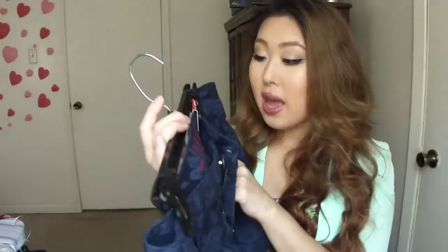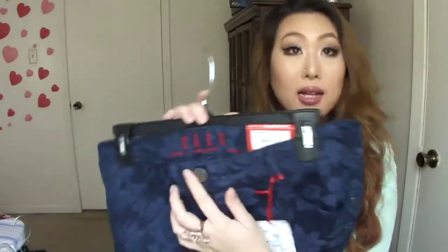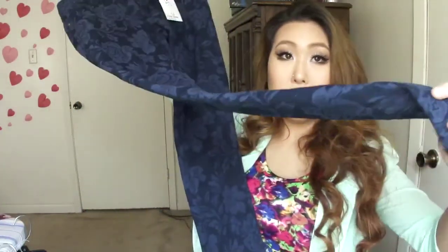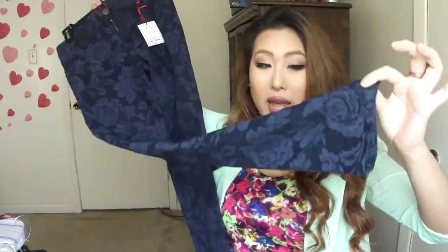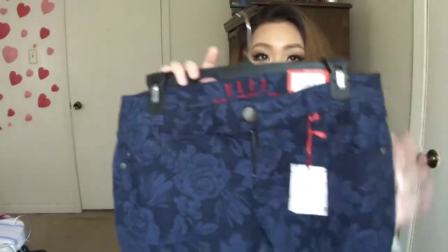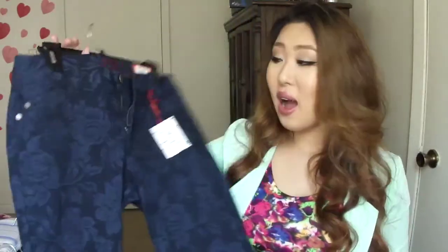$4.80, oh my gosh. And it's a bomb jeans, it's by L. And it's this super skinny denim, which I find the bottom, around the ankle, to be really tight, but at the top, since it's size 8, it's really big on me. But I still wanted to get it because it was only $5, $4.80. So I'm gonna give it to my mom. I think she has bigger hips than me, so I think she will totally look cute in this.